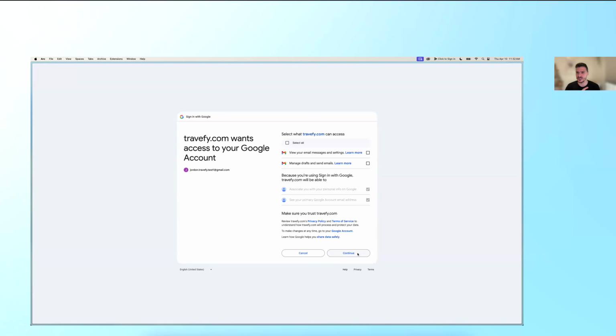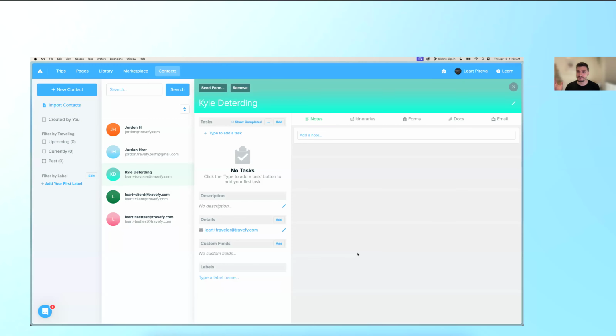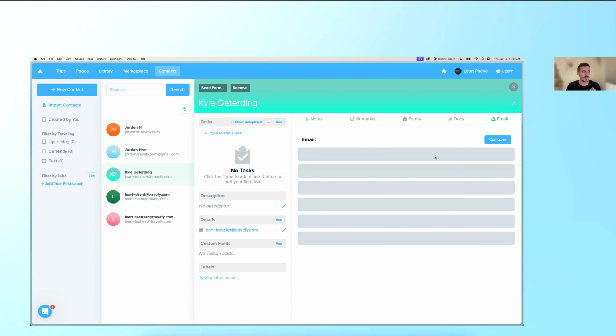Absolutely, yeah. We followed the complete guidelines of Google. Hence, our actual approval process was quite quick for the experience part, and now it's just the security part to make sure we are as secure as Google require, which I have no doubt we will pass with flying colors. So once I click continue, that's it. My Gmail account is now in Travefy. I now have all of my emails with Kyle.